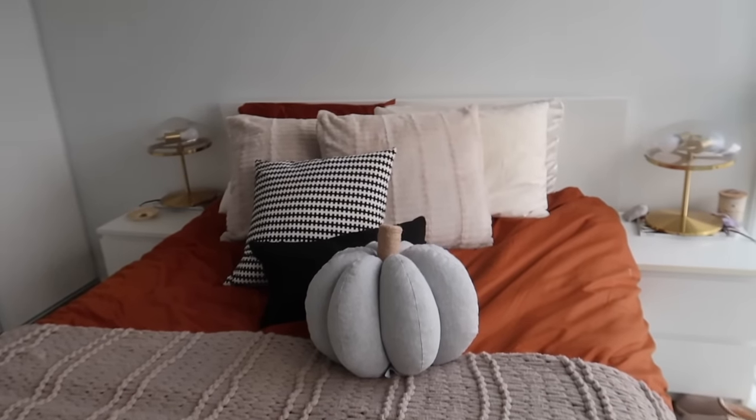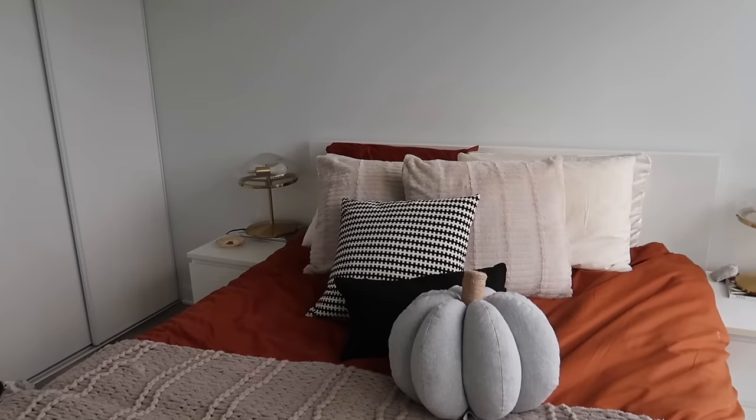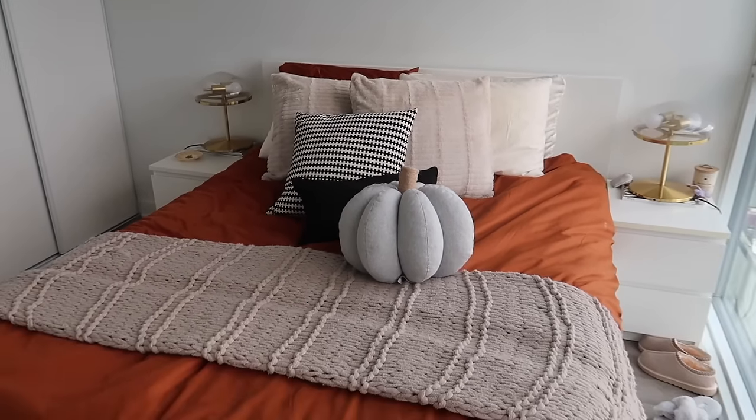I'm so excited, but the first thing we're going to get to do is change my fall bed sheets and comforter over from obviously fall to my winter and Christmas ones.